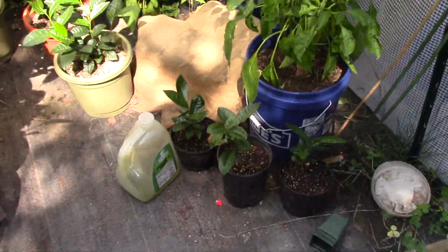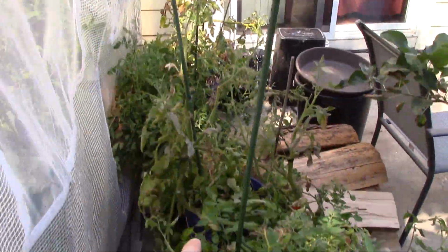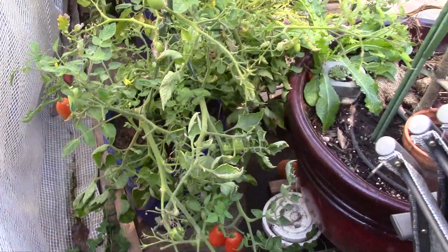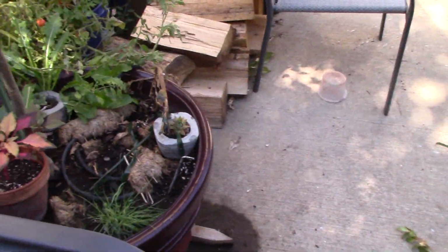And that's it for the greenhouse here. These are all tomatoes, all coming to an end. They're a determinate variety, and some of them are getting a little blight and stuff like that, but they're pretty much out of tomatoes right now anyway.